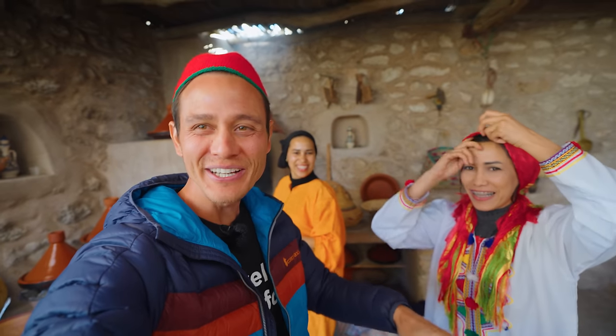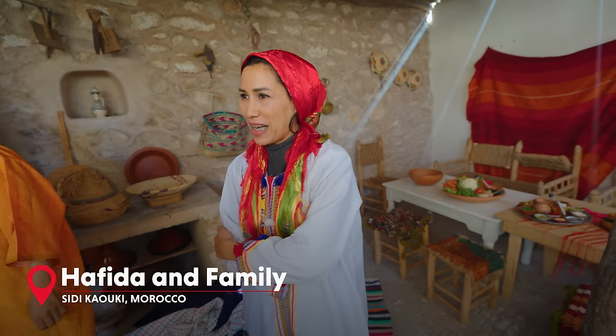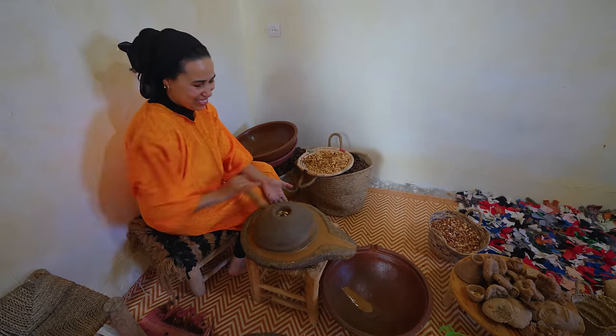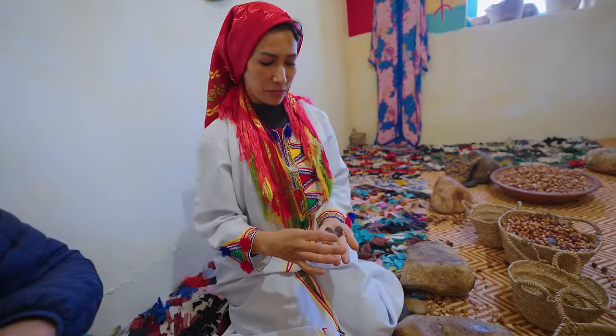Oh yeah, the hat is great. Nice. Okay, so within the argan fields, we've met up with Hafida and family. This is the argan oil factory, but they're also making a special kind of spread with almonds and argan oil, which we'll learn about more in one of the great things of Moroccan food. But first, we're going to see the process of the argan oil making.